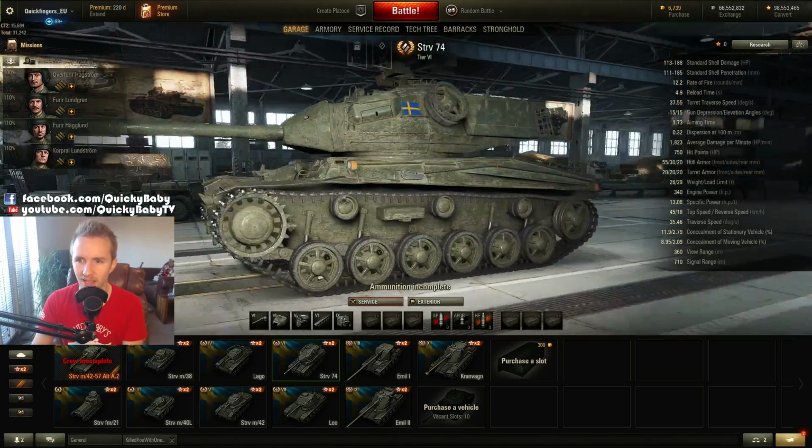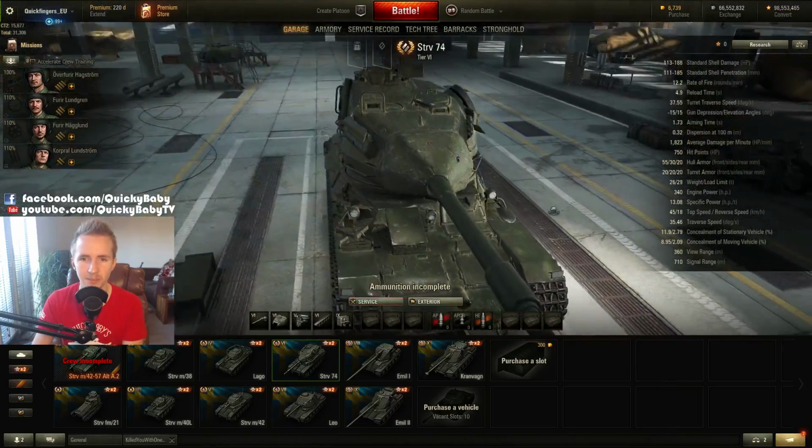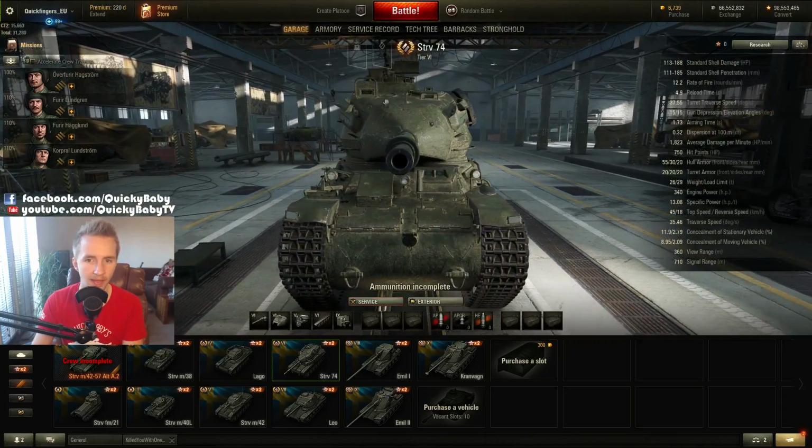55 at the front of the hull, 30 at the side of the hull, and 20 at the rear of the hull. But the turret really sucks, 20mm all round. You gotta hope that your angles are going to hold up.